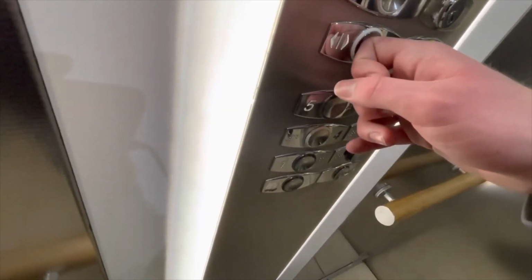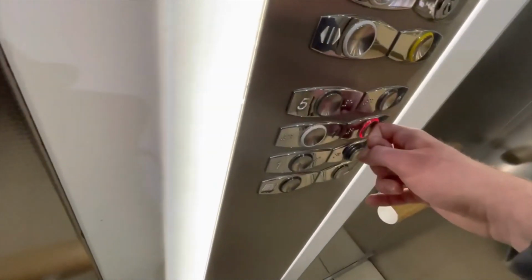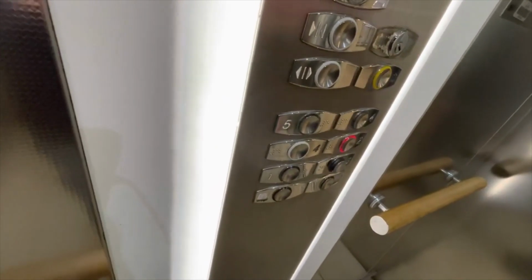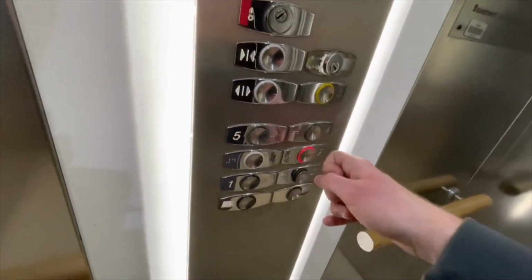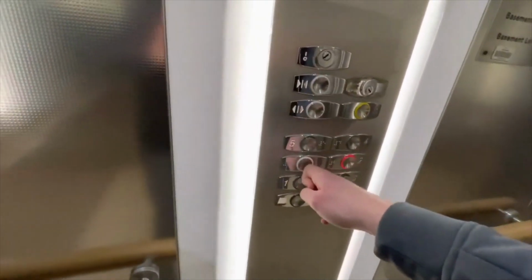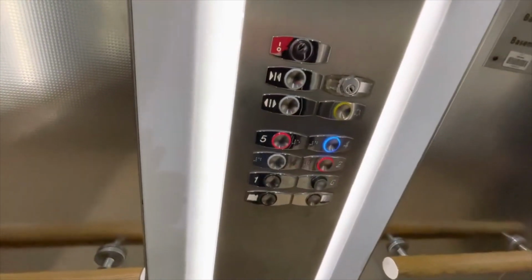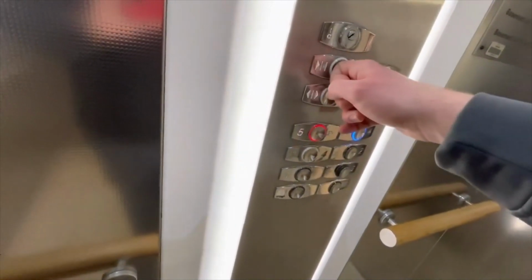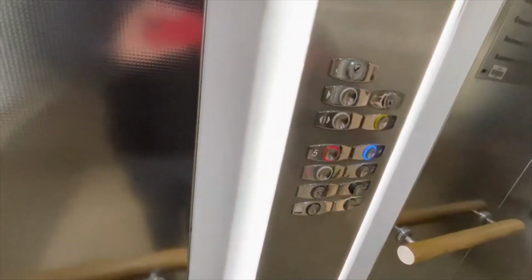Level 1 car parking. Doors opening. Level 1? Yep. Have a great day. Going up. 2. Doors closing. Level 2 car parking and John Lewis first floor entrance. Doors opening. Going up. Doors closing.